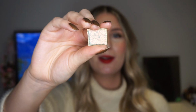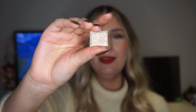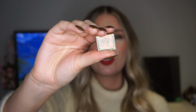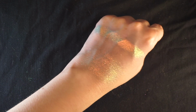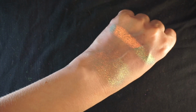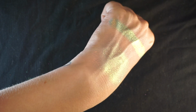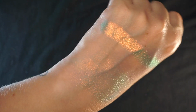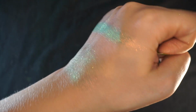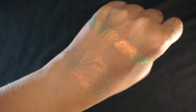Next up we have this one here, which is another cult favorite. This is one of their new-ish launches. They launched this one last year, I believe. And that is the shade Mural, which is one of their electric multichromes. This one has an almost turquoisey leaning base. It's a cool green base that has a really strong orange shift straight on that goes into a gold. And I think this one is such a favorite because it's so versatile.